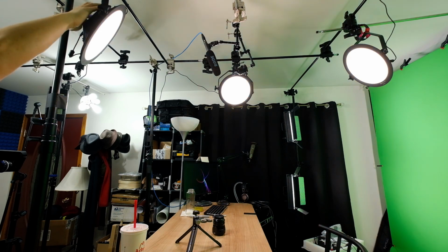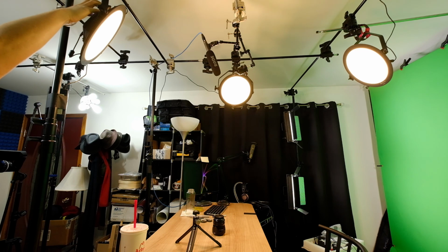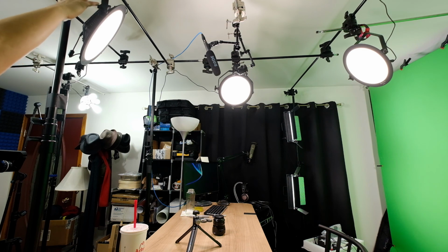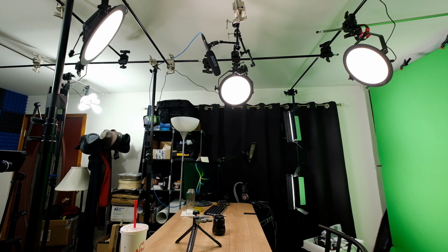Right now they're all together. So I can go ahead and change the color temperature down to 3000 Kelvin. I can also increase the brightness or decrease the brightness. This is something that's super easy to do, and I can move it around very easily, which is great. And it's just something that makes it a lot smoother to use as a single man band. So I can go ahead and change the lighting very easily.